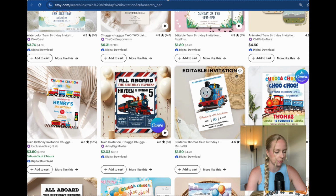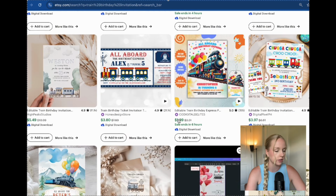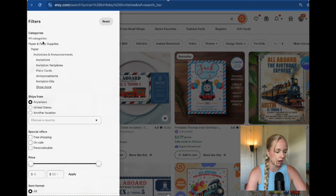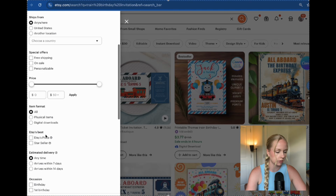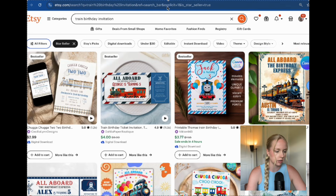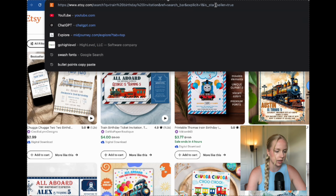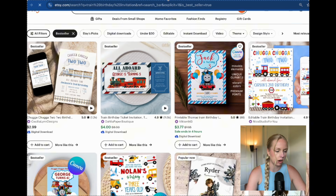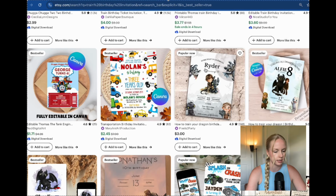And because I am doing my product research and I want to know what's selling, I want to filter out only best-selling listings. Etsy does not have a filter for this, but there is a way around that. Go to all filters on the left, scroll down to star seller and select that. Then go up to the search bar, highlight where it says star, type in best, click enter, and now all of the listings that you see will be best-selling listings.